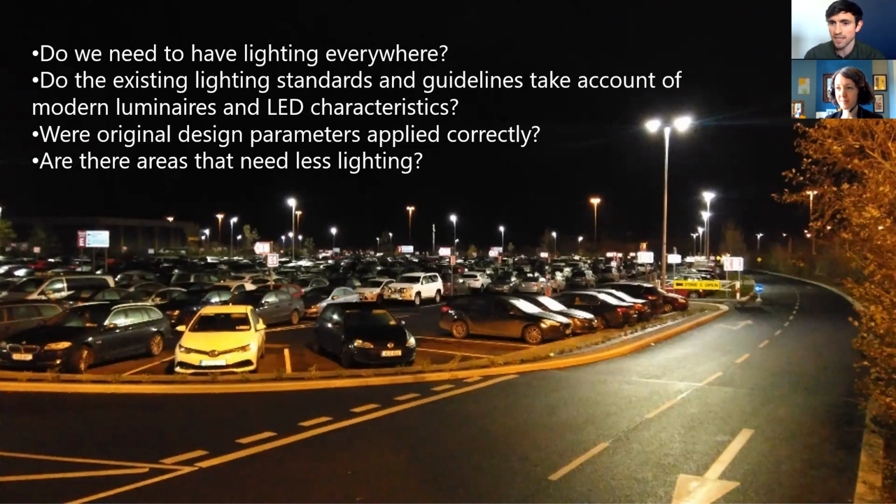I've put up some of the questions that they asked during the challenge and analyze process here, such as, were original design parameters applied correctly?